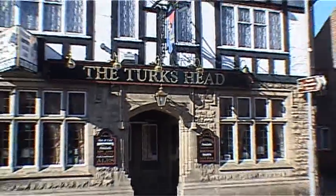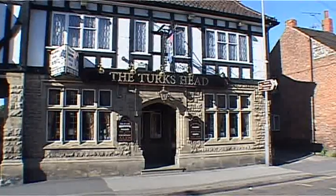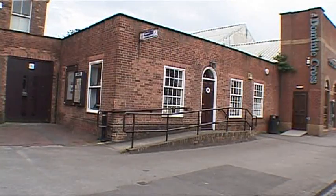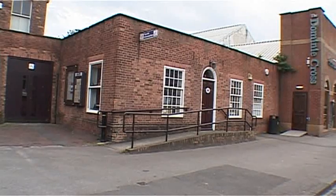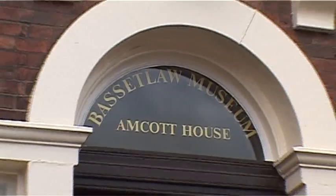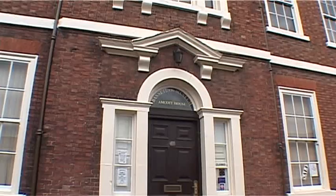Still on Grove Street, the Turk's Head is a really splendid example of a traditional town pub, complete with mock Tudor frontage. The Tourist Information Centre also has its little-known secrets. This building once housed a World War II air raid shelter. Next door is one of Retford's finest Georgian houses, Amcott House, now the Bassett Law Museum.